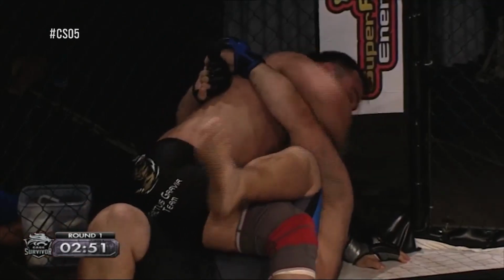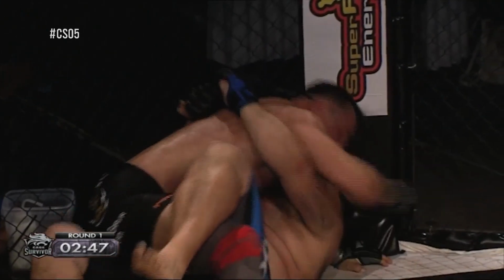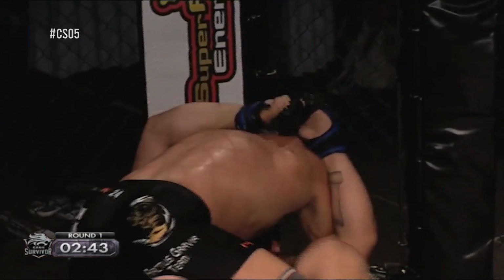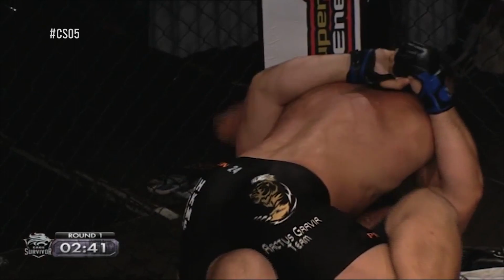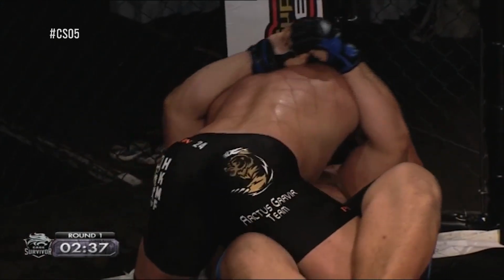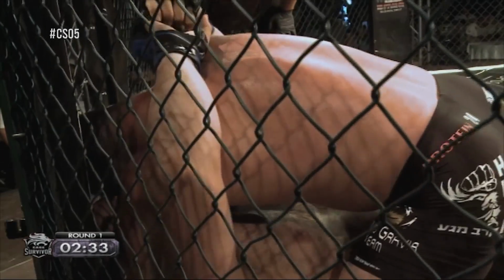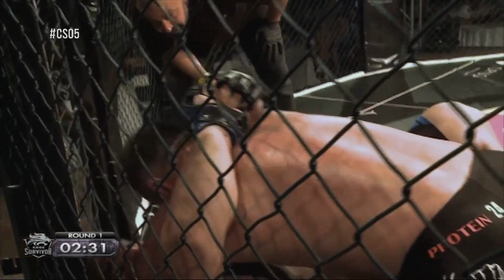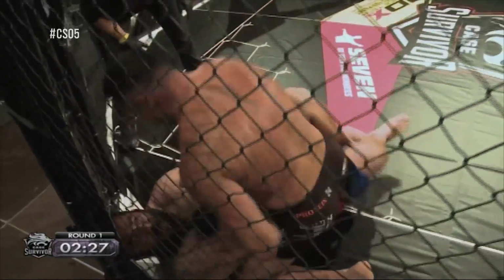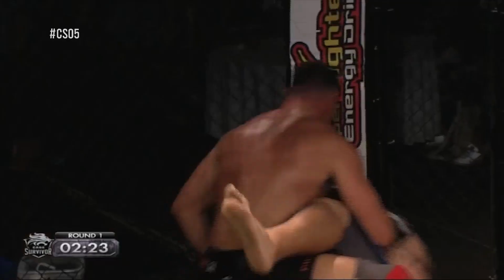Man, the pressure he's putting on the left leg of Alexiadis is very nice. He's giving him a hard time to move around. Alexiadis trying to move around, so strong. Alexiadis seems to have all the right tools to make the escape, but he's not using them. Now, oh, nice ground and pound from Herkeletzis. Nice. Punishing there, Alexiadis.